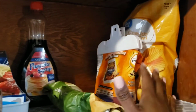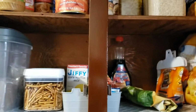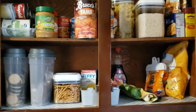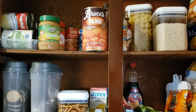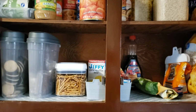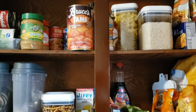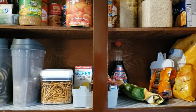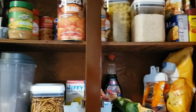And then I'll keep all of our chips and snacks over there, which I don't have a lot of right now. But compared to what it was, I felt like I did the best I could with what I had. When you don't have a pantry, you have to make it seem like it's a pantry. So now I'm going to do my last little project of today.